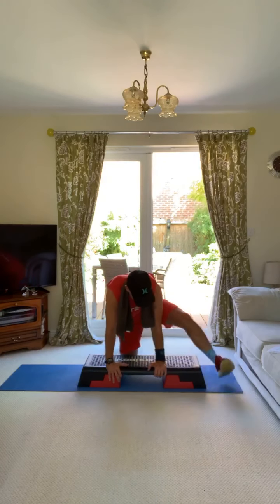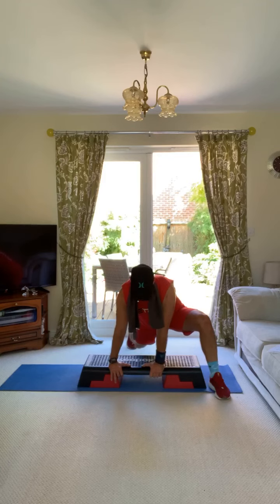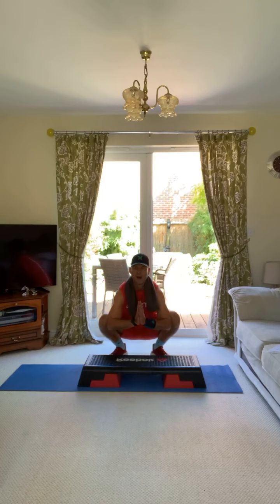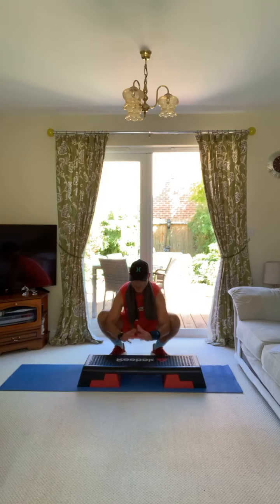Good, then switch sides. So get that foot up past your hands, knee off the floor. Stretch it forward. Good, okay, back into the center. Let's have those knees out wide. Tuck your elbows into the side of your knee. And breathe. Okay, bring those knees in closer together. Let's repeat, so take them out wide.